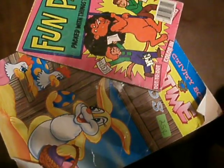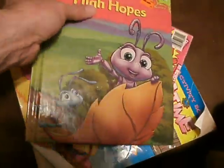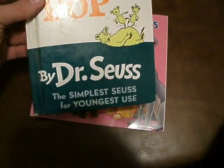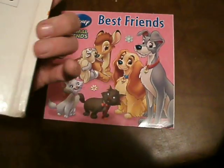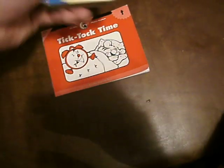So let's see, a Bug's Life book. I come across a ton of these. These aren't really much, but I can still get $1 for these, even though this was probably originally, it says it was 99 cents, but Disney and that kind of stuff sells pretty good in the booth for kids' books. Some more Disney. See, you got Hop on Pop, Dr. Seuss. Pretty crusty there. Animal Friends. And Tick-Tock Time. Teaching how to tell time.